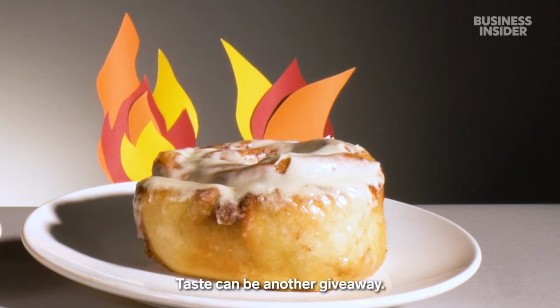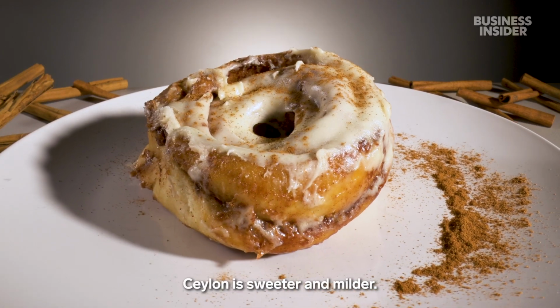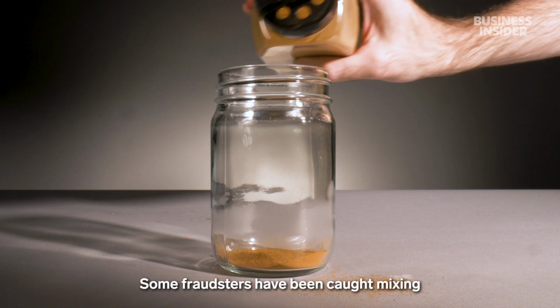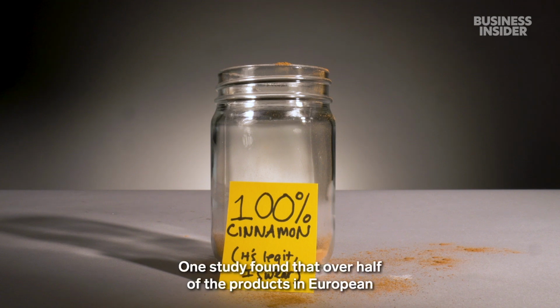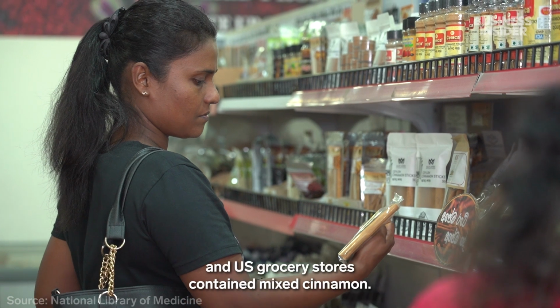Taste can be another giveaway. Cassia usually has a strong and spicy flavor. Ceylon is sweeter and milder. But powdered cinnamon is harder to verify. Some fraudsters have been caught mixing powdered cassia with Ceylon, but marketing it as pure Ceylon. One study found that over half of the products in European and US grocery stores contained mixed cinnamon.